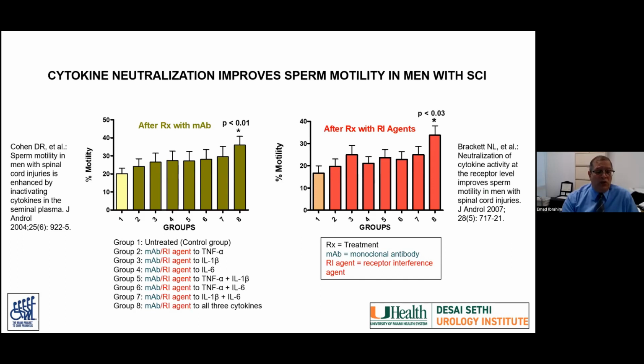In a cup, 2 studies were done by the group. One of them was adding monoclonal antibodies. The other one was adding receptor blockers. And we found that there is improvement in motility in both studies, but the most statistically significant improvement was when we added the 3 together. When we add each cytokine alone, monoclonal antibodies against one cytokine or a receptor blocker against one cytokine, it does not improve that much as when we add the 3 together. Logistically, that would be a challenge to move to the bench side.